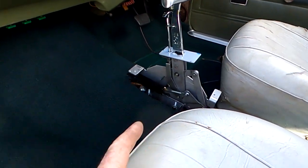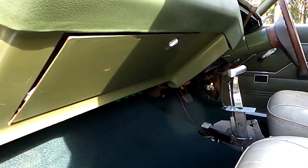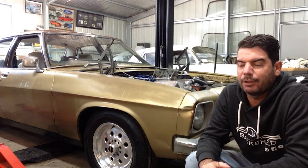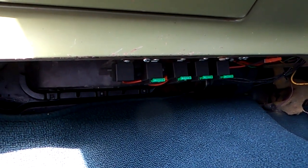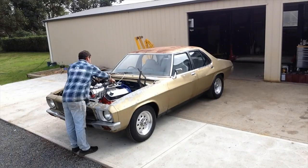Dash is still in pieces and I haven't completed the shifter, and went for an old school type of shifter too. Initially I was a bit disappointed I couldn't keep that column shifter, but I'm shallow, I'm already over it. But there's my little relay panel with the fuses. I wasn't trying to completely hide it or anything like that, I just wanted it easy to get at.